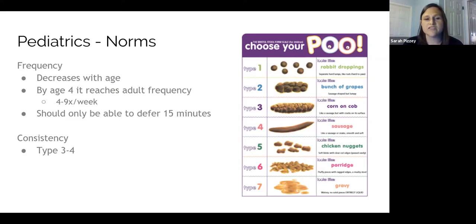just like with adults, you don't have to have a bowel movement every single day, but I would say with children, it's really good to be monitoring this with your kids, especially as they get older and they don't need your assistance in the bathroom anymore. It's still a good idea to have an understanding about how often your children go, because I find that a lot of parents don't always know.